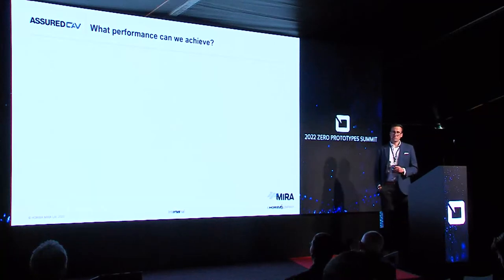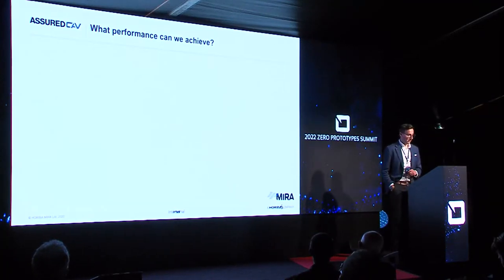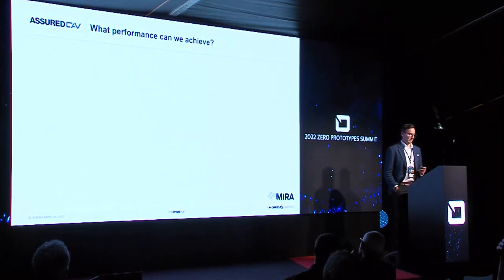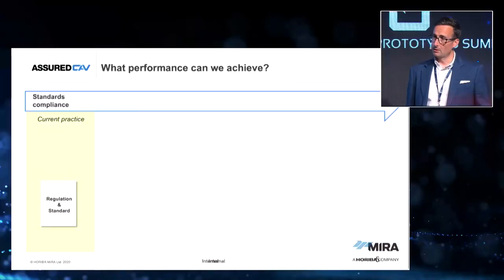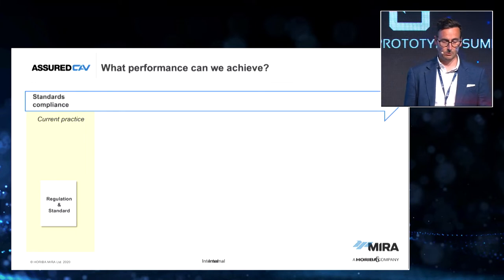Okay. So if we know how to assess what is successful, how do we identify what is acceptable or what performance we can achieve? If we look at the current practice, we operate around standards compliance, and we have excellent work that's been undertaken in things like NCAP and ISO, which really helped to define some of the key performance characteristics that we can expect to see from systems like AEB, Lane Keep Assist, and so on. However, those protocols and standards have a relatively fixed definition of systems and also operate on a relatively fixed application of scenarios in order to test them as well.